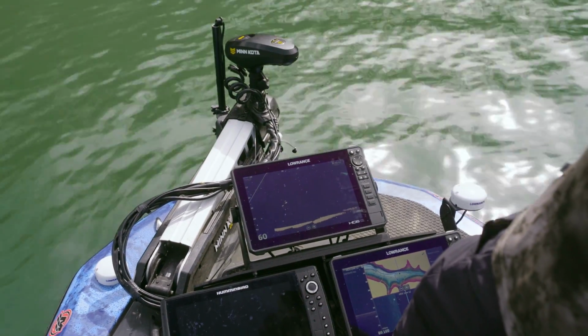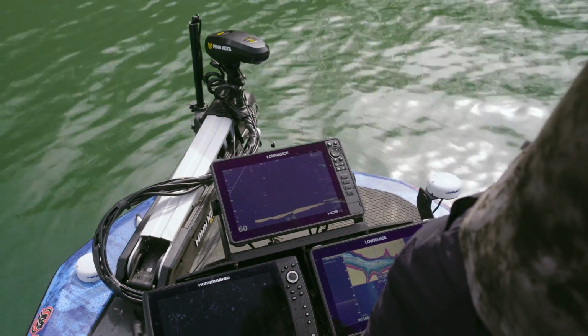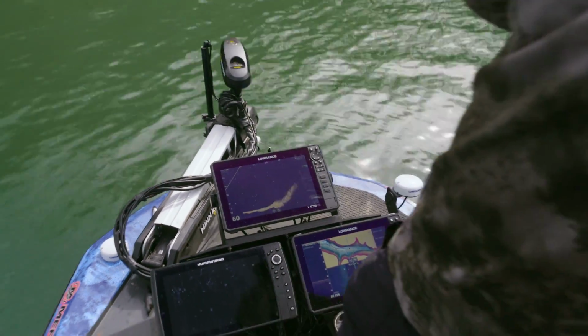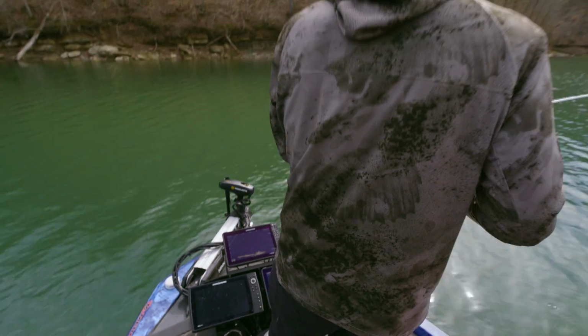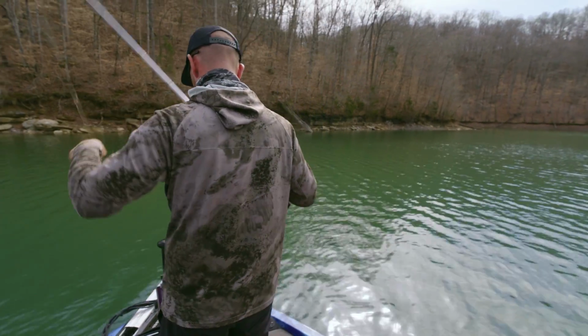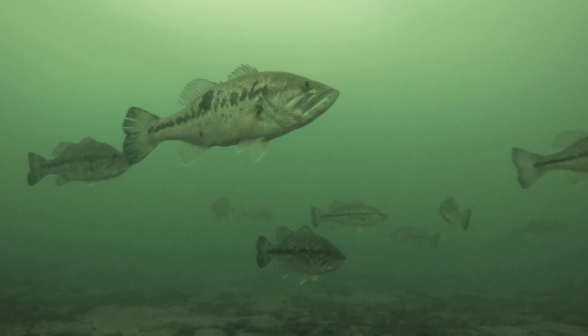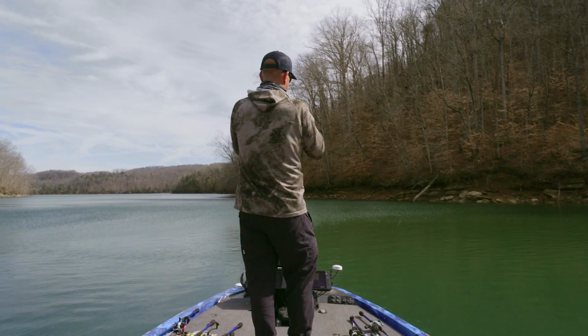If you have electronics and you're able to utilize them, you can get out here and find fish that are pre-spawn. And of course there's fish up there on the bank as well. That's one thing that's great about the springtime: there are several fish in different stages throughout the spawn, whether it's pre-spawn, spawn, or post-spawn. There's a lot of ways to catch them, and for me, this is one of my favorite ways to catch them.